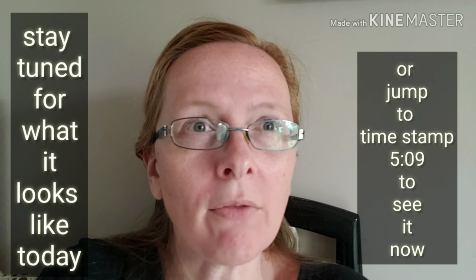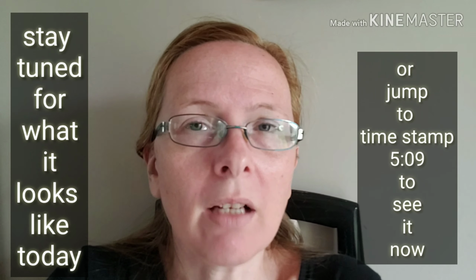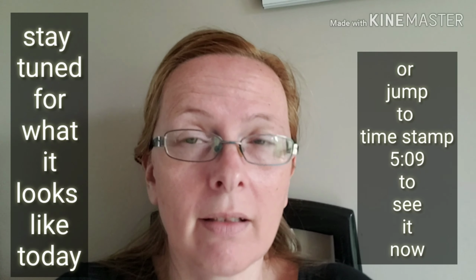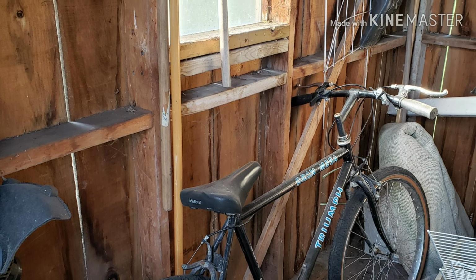Declutter the frustration. It actually functions better and I know what I have. I can find it, I can use it. I'm not all frustrated every time I open those doors or even just think about it. And that's a big difference. So I did sell two out of three bicycles because I'm only one person needing one bicycle at a time.